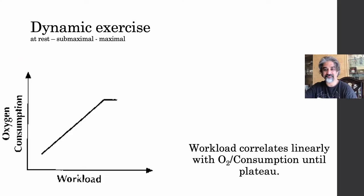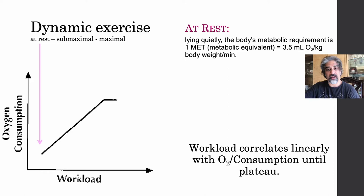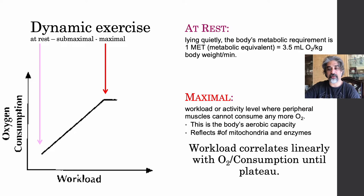Anyway, I just want to orient you to these curves where the x-axis is how hard you're working and the y-axis represents how much oxygen your body is consuming. As you can see, this is a linear relationship and then it plateaus at a certain point. When looking at these graphs, always start on the left at rest when your body is at its lowest metabolic demand. Then see what's happening all the way to the right, which is the maximum workload.